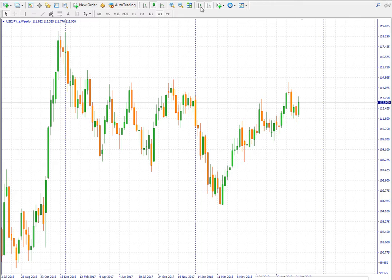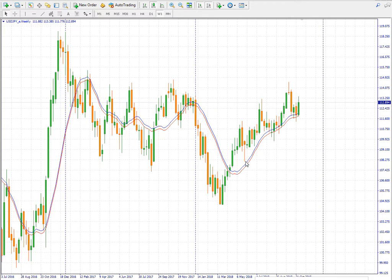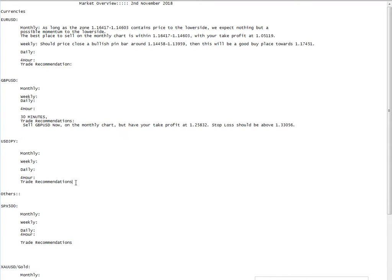On this one we actually had an envelope, not a moving average, it was a trend indicator 14, and we mentioned that this is a dynamic support, such that as long as the price is still being held above it, we expect a move upwards. Then we also added a line on the very top, 117.958. We said that you're supposed to buy from this place. The first take profit should be 114.031, and then the next take profit should be around 117.956.